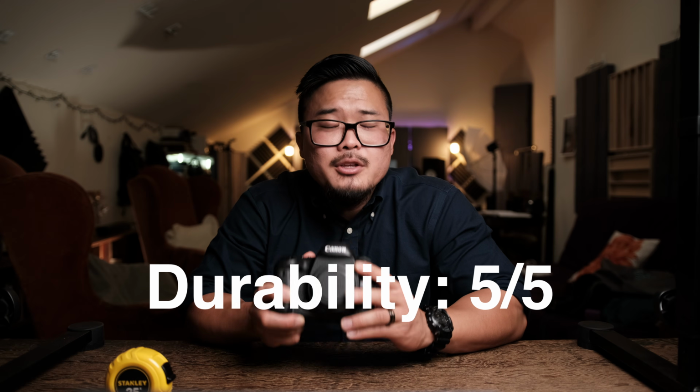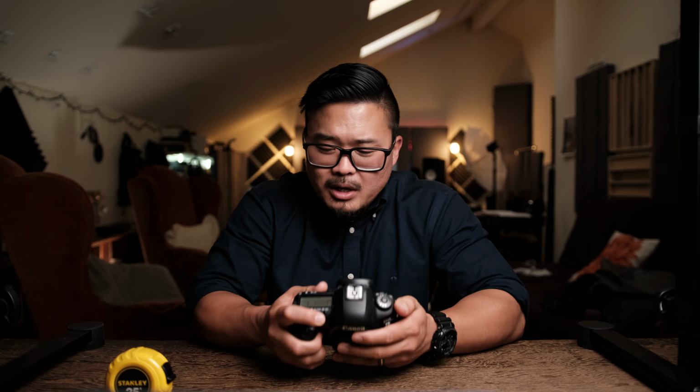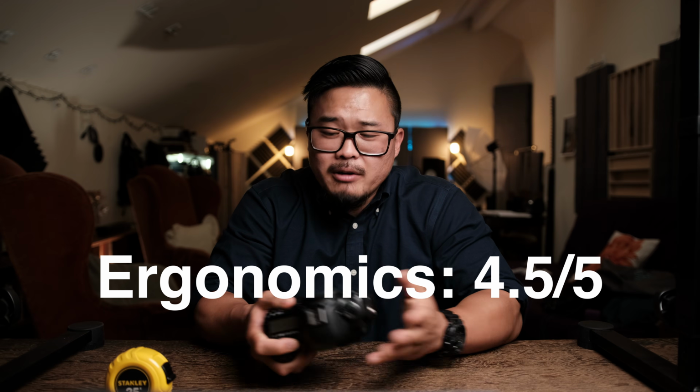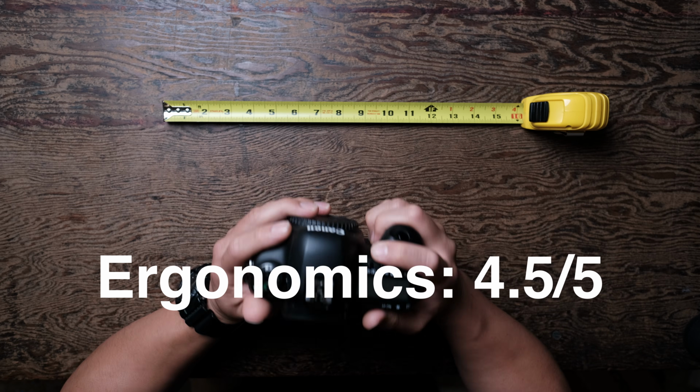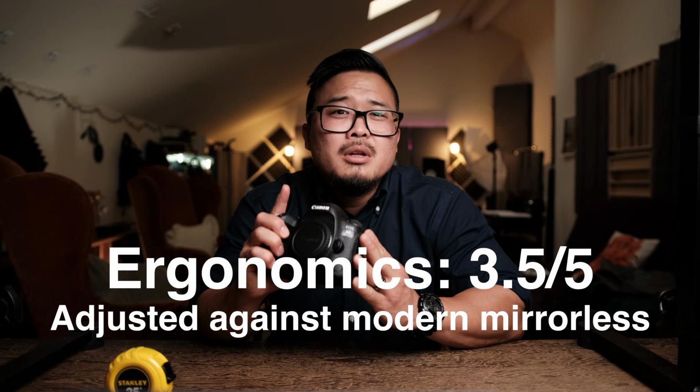So the durability of this camera is a 5 out of 5. You can't get much better than this. Ergonomics, especially for when it came out, is like a 4.5 out of 5. Personally, I really like it, but when you consider the alternatives and what's available today, mirrorless models are becoming smaller, more compact, and lighter, so when made in comparison, it's like a 3 or a 3.5 out of 5, but only when made in comparison to the newer models.